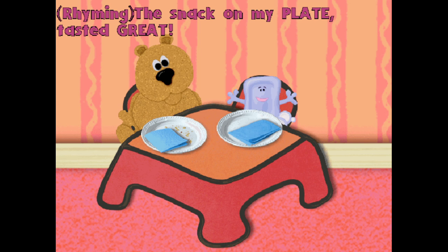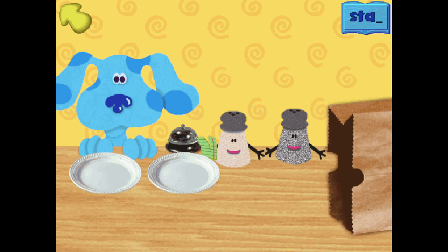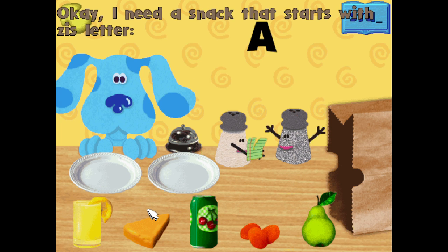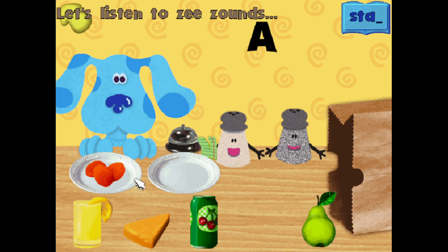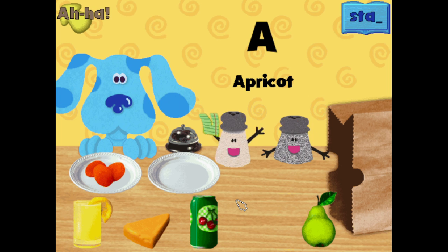On my plate tasted great. What snack starts with this letter? A. That letter sounds like this. Ah. Apricot. Let's listen to the sounds. A. Ah. Apricot. Aha!